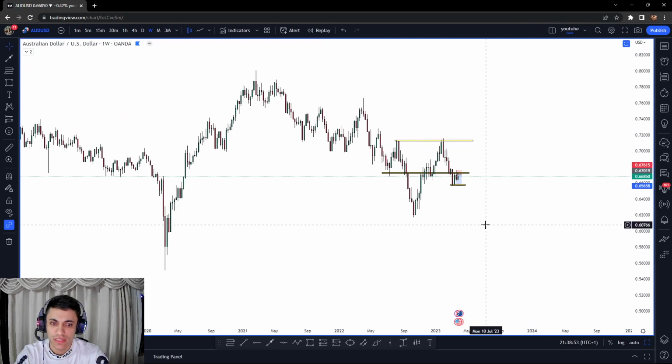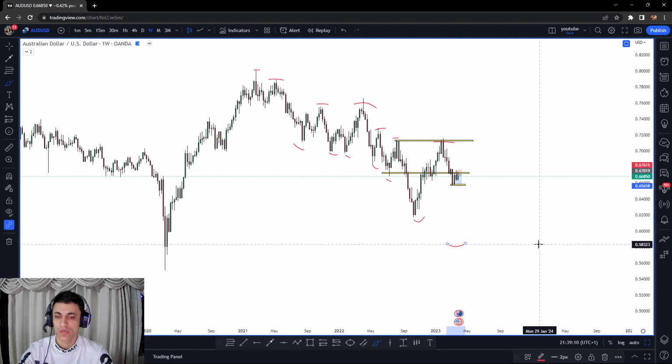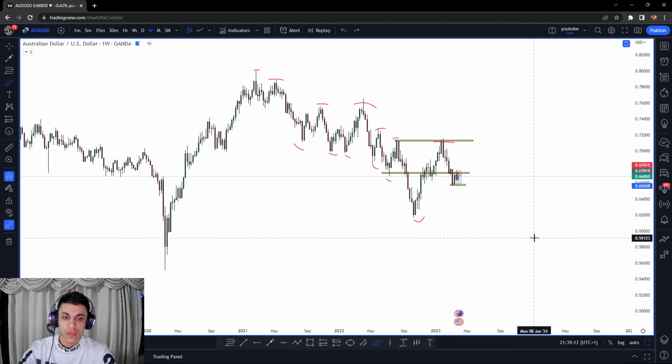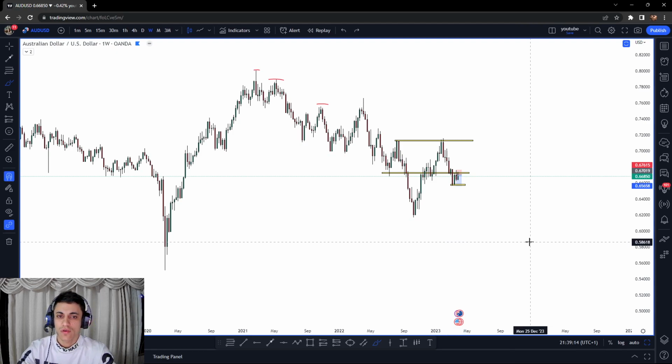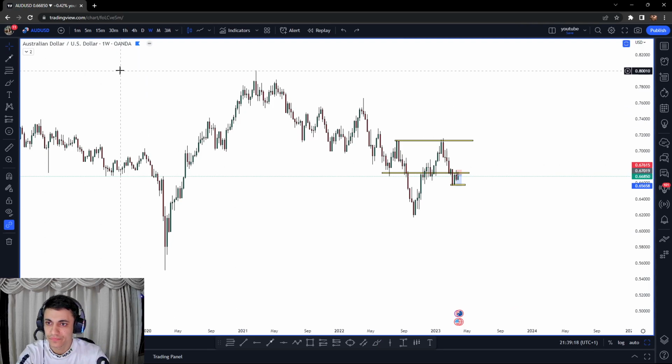So in this scenario, we have bearish market structure. You can see lower highs are being formed all across and lower lows are being formed as well. So now we're looking for another lower low. So that's my take on AUD USD shorts.